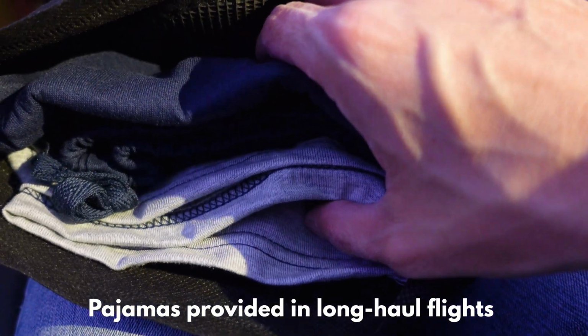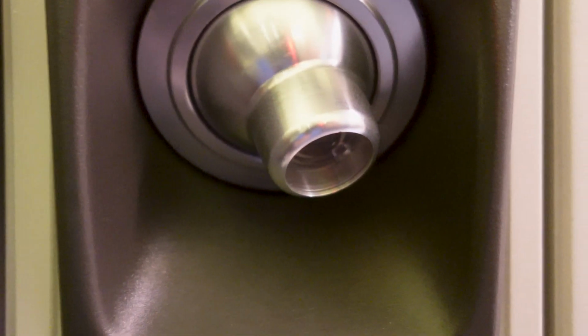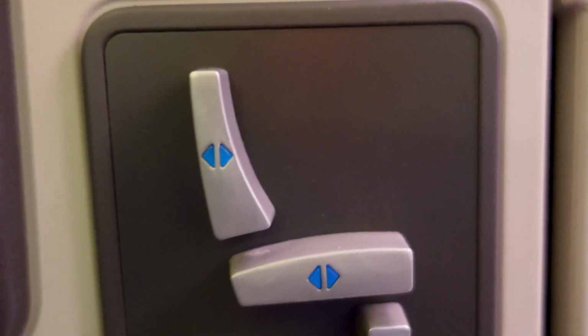For your reading comfort, there is a reading light located next to the screen remote. You can reposition the light to your liking. Let me show you the amount of storage space available to passengers.